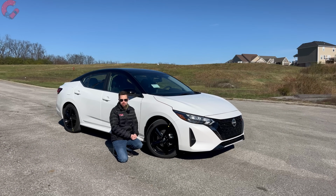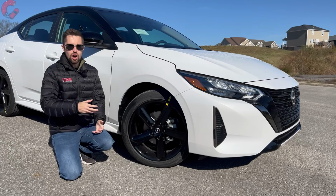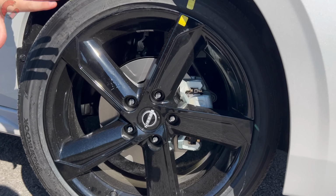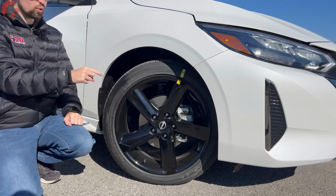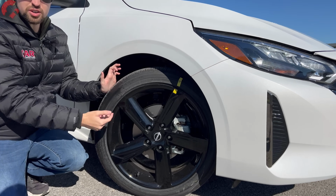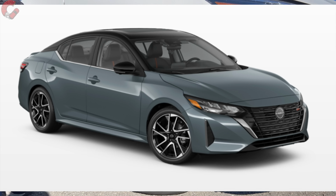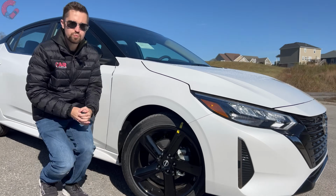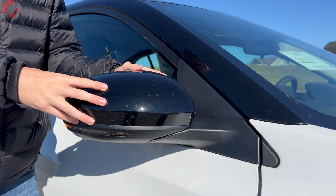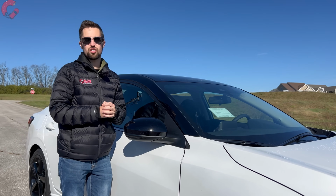Now, of course, no refresh would be complete without some new wheel options, and that is the case for the Sentra. You're going to have different options between 16 and 18 inches. The SR will come with the largest option, 18-inch alloys. We actually have an available wheel. This is a gloss black finish that costs extra, but the regular version of the SR does come with a contrast design, which I actually think looks a little bit better than this full gloss black finish on this optional wheel. Now, as we pull back here, we do have a nice gloss black finish on the mirror, and you are going to have standard blind spot monitoring across every version of the Sentra and heating here on the SR.